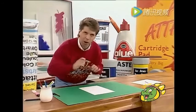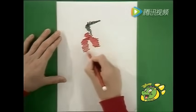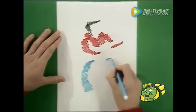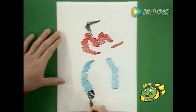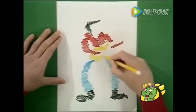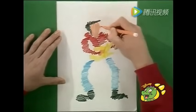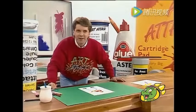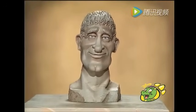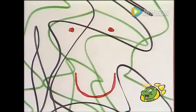I think I'll take black to start with. Right, there we go. Try it yourself. Get scribbling. You see? You can use scribbles to make patterns or pictures, and they look great. I've done one. Have a look at this. There you go. Paul Gascoigne.